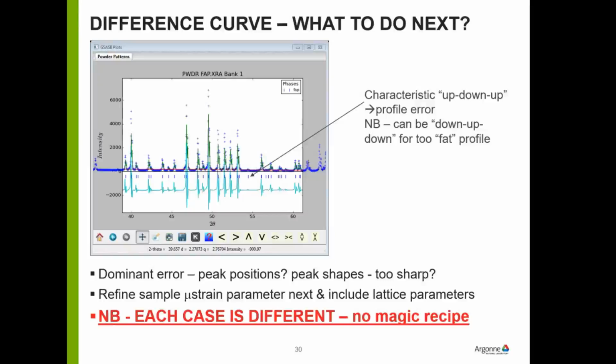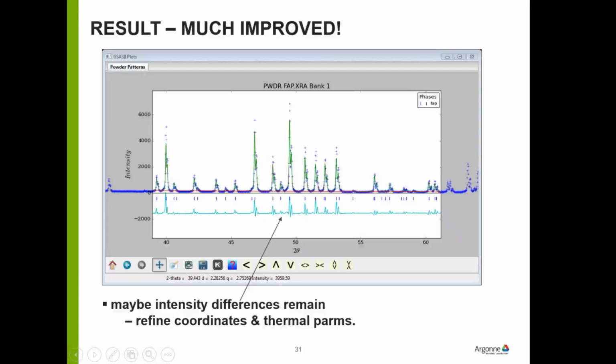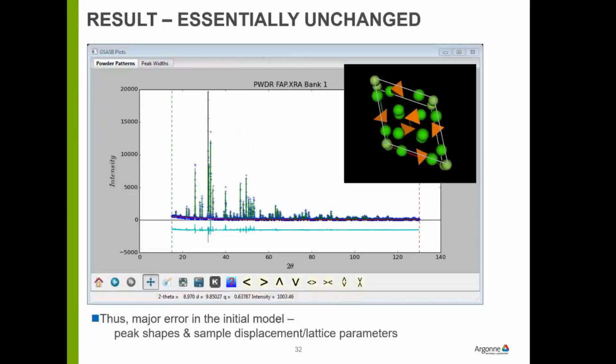So with those clues in mind, you look at this pattern, you blow it up so that you can actually see what the difference curve looks like, and lo and behold, it's mostly that second derivative, with maybe a little bit of position error. So what you do is you put in the microstrain parameters and the lattice parameters, and you do the refinement, and you get sort of instant gratification because it fits a lot better. And then you look at the curves, and it's mostly because the intensity is wrong. So therefore, something's wrong with the crystal structure. So you put in the atoms next, wherever this is, and the temperature factors, and it winds up with this.